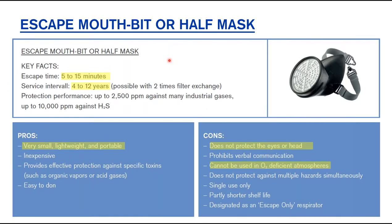The most common type of escape respirator is what is known as the escape mouthbit or half mask. So this actually provides an escape time between 5 to 15 minutes and a service interval between 4 to 12 years. The 4 to 12 years is not the maximum maintenance-free service interval, but it's usually at the halfway point, the time where you actually do the replacement of the filters. This type of escape respirator is very light and very portable. Usually, we recommend that customers have their employees carry the respirator on themselves at all times. So in any situation, they can actually don it immediately.